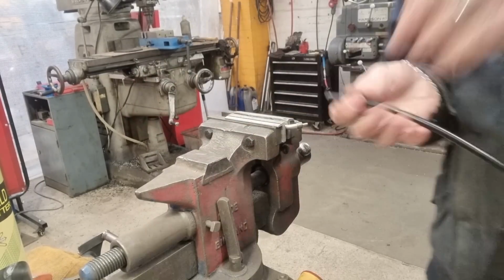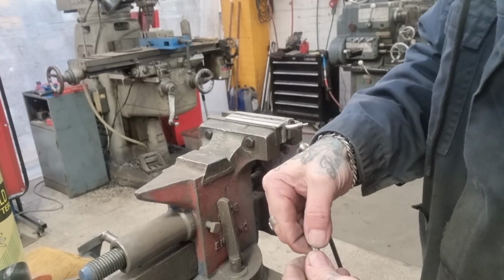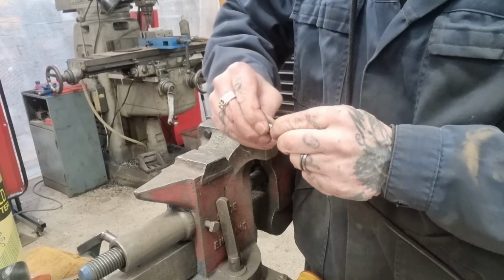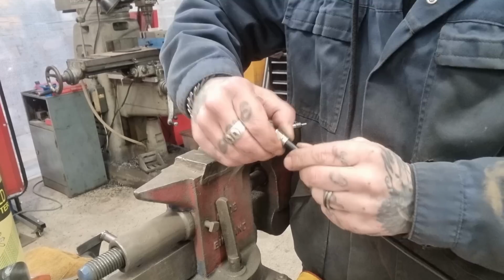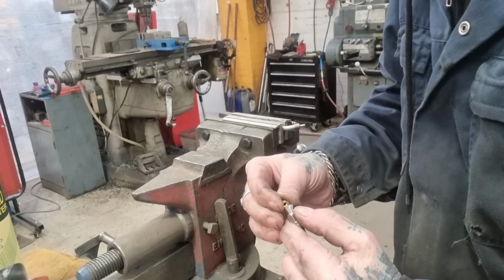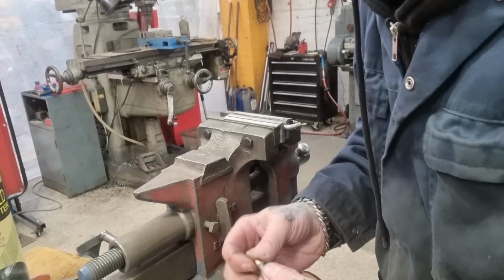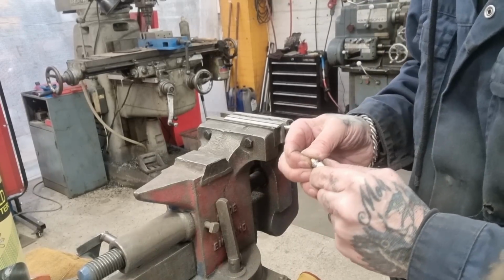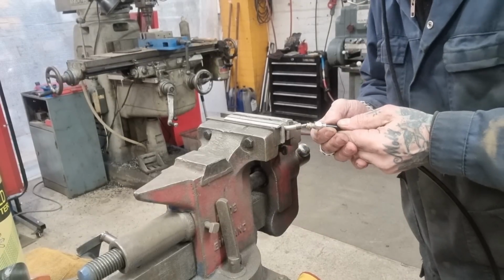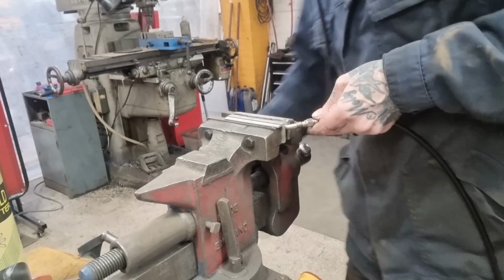I did have the camera on because it is a bit of a faff. Right, now we get the nut over without spreading out the braid. And again, I'm sure that there's a tool for the job because it can be fiddly. Then we get the olive on the end of the Teflon. Get it started nice and true so we've not got a lip sticking out. And then nip that up.